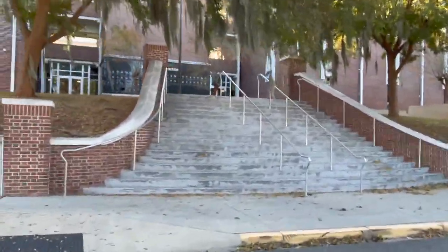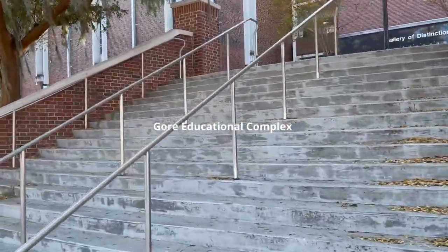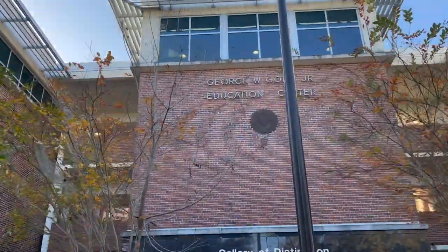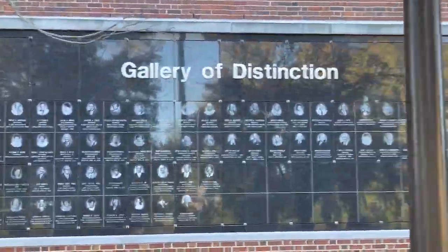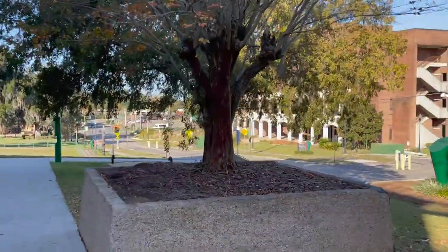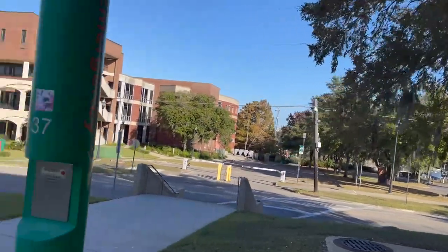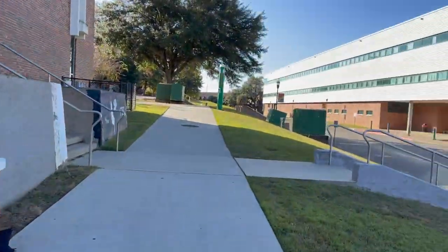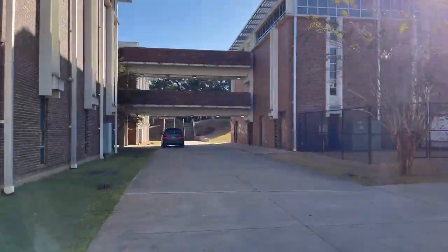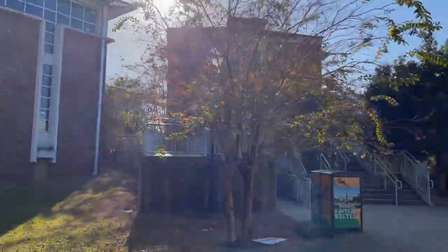And then currently we are approaching the Gore Educational Complex, which is home of all the education majors, and a lot of people may also have a math class or English class in Gore. Right there, you see SBI, but we're going to come back to SBI. We save the best for last. And then you see J School right there as well. We'll come back to J School as well. This here is just the side of Gore Complex. It's made up of, I think, three buildings.